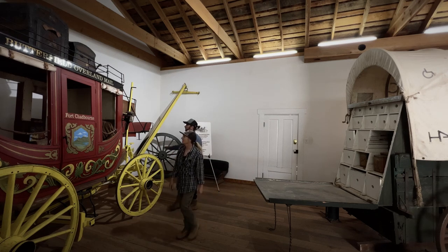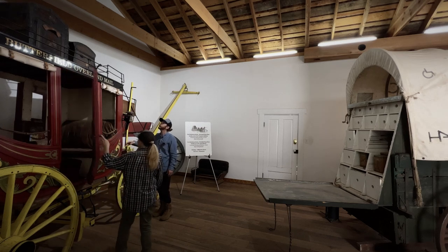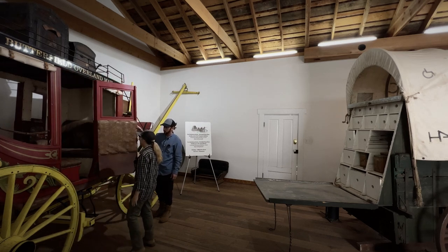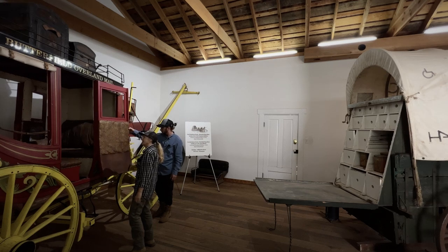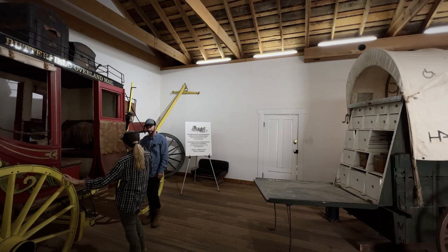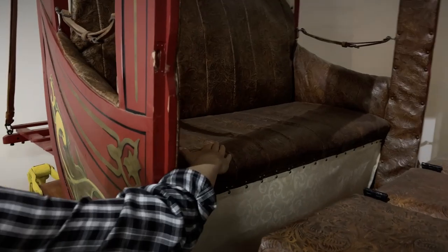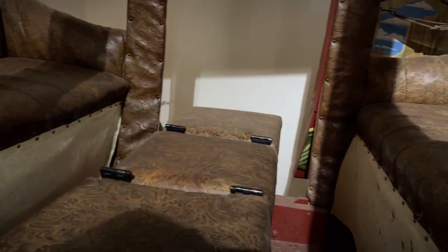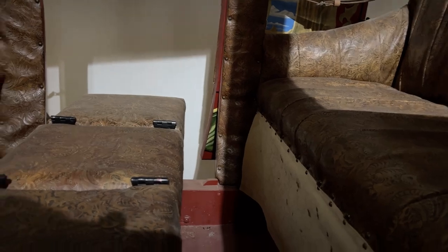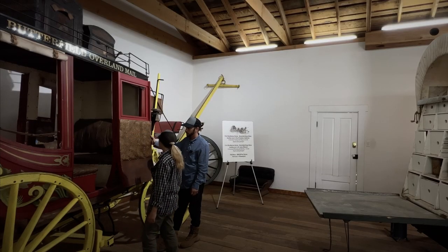And this was the stagecoach. Now, did you know, I only just learnt this today, that up to 9 people were inside of this. So you had 3 on each side and then 3 in the middle. I don't know how you would get your feet in. Yeah. And they only had 2 breaks a day.